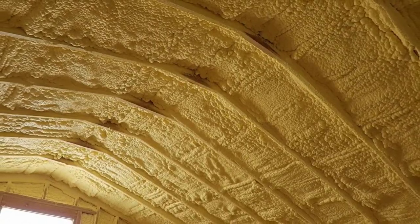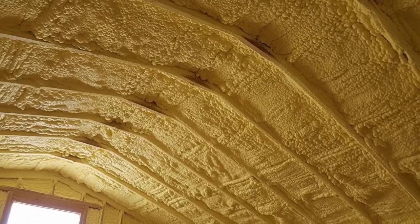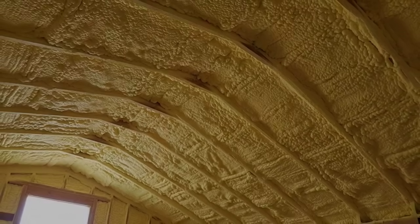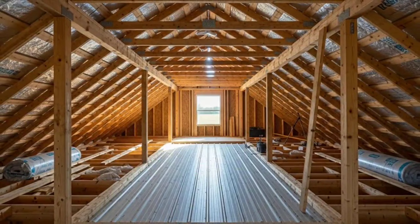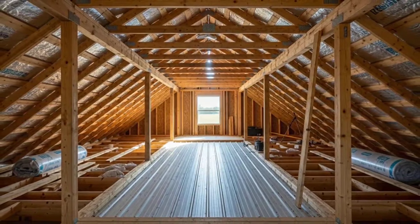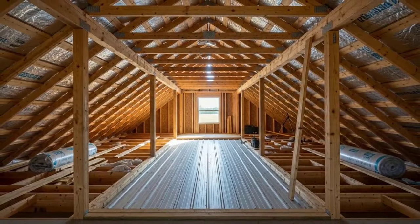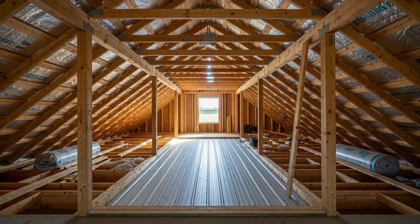Open-cell spray foam is cheaper but less effective for sound. Closed-cell is denser and performs better acoustically. If you're only doing this once, use closed-cell. The catch: this only works if you're installing it during construction or if you have access to the underside of the roof from an attic space. Retrofitting spray foam after the fact is difficult and expensive in finished spaces. If you're past that point, the next options still work.